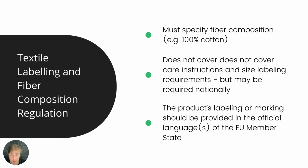Point three, product labeling or marking should, generally speaking, be provided in the official languages of the EU member states where you are selling. And I understand that can be a bit confusing with e-commerce, especially cross-border e-commerce within the EU. Aren't you, at least in theory, selling EU-wide? Yeah, that's something that can be debated. But anyway, that's what they say.